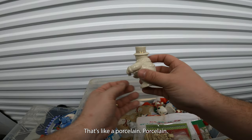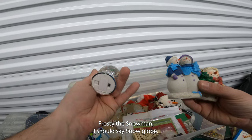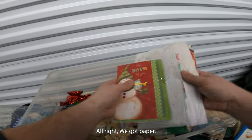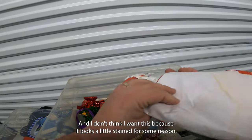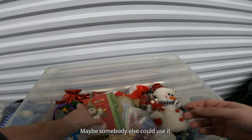That's like a porcelain Mr. Frosty. Frosty the Snowman, I should say. Snow globe. Could use a little water. And there's a battery, so it does something, but it's not doing something now. All right. We got paper. This looks like reused paper, and I don't think I want this because it looks a little stained for some reason. So we're gonna go ahead and donate that. Maybe somebody else could use it.